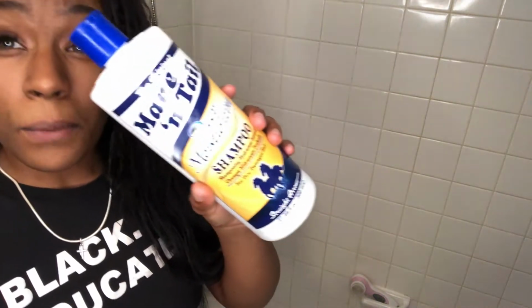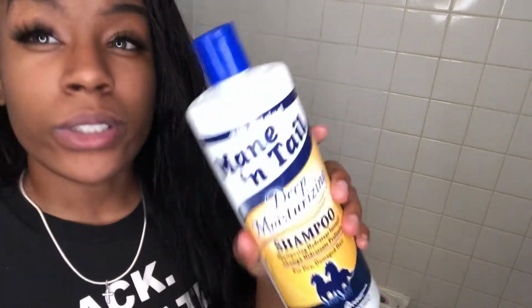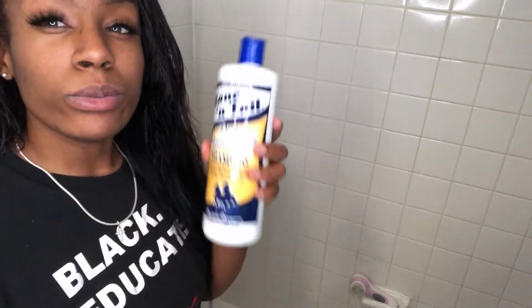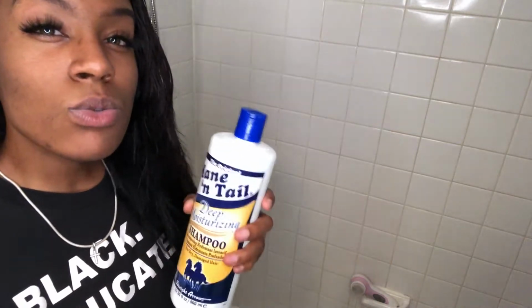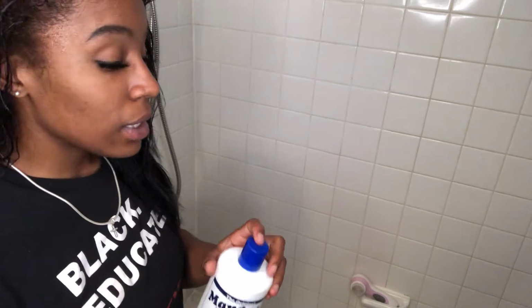Alright, so next what I'm gonna do is basically go ahead and give my hair a good wash. Now that I moisturized it, got it a little bit coated, I'm gonna go in with my Mane and Tail deep moisture. Guys, it's important to use a shampoo that moisturizes your hair. You can use one that strips it every once in a while, but what you need to go in with is a deep moisture. It gets your hair clean, but it also keeps those key minerals in your hair.